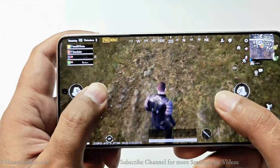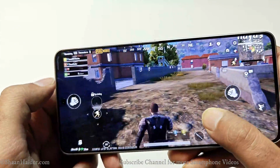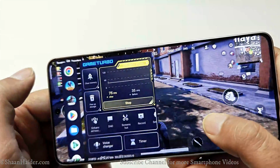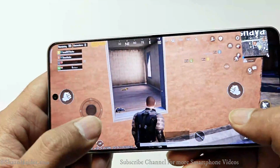Also, if you have a look on the costume of the character, the reflection of the light from the shoulder pad and everything, and we are getting 60 FPS, and that's pretty good.